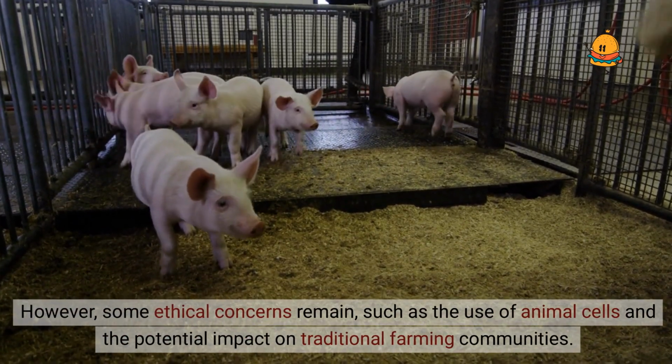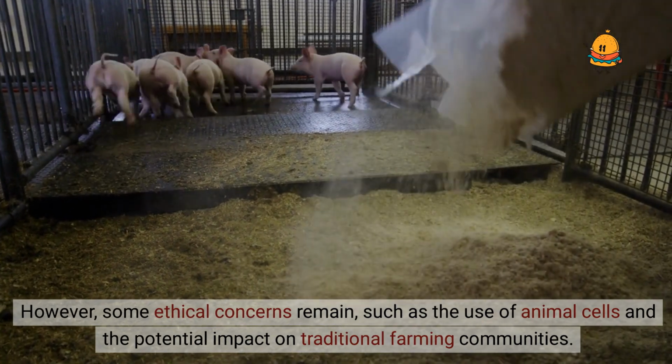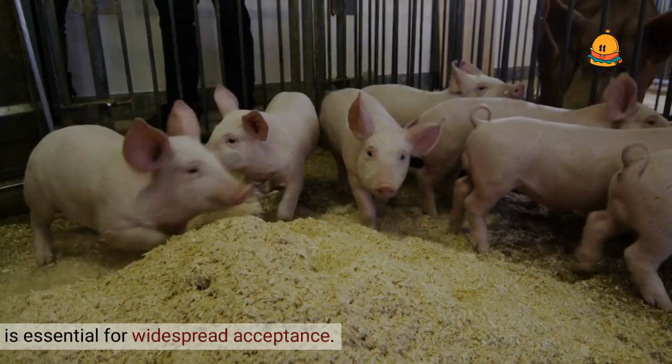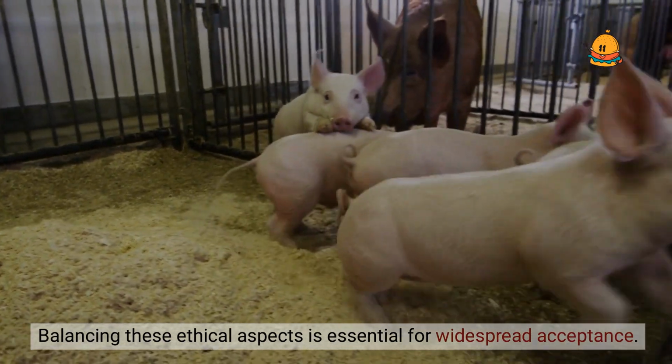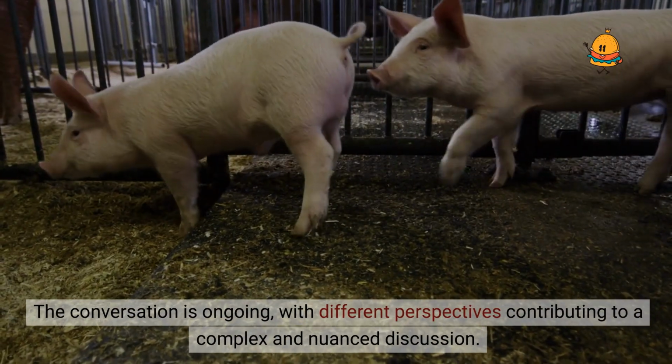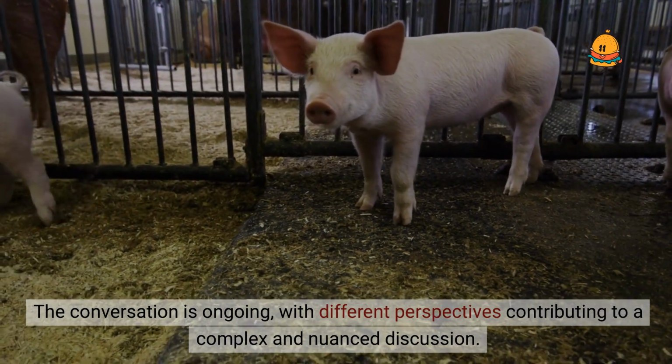However, some ethical concerns remain, such as the use of animal cells and the potential impact on traditional farming communities. Balancing these ethical aspects is essential for widespread acceptance. The conversation is ongoing, with different perspectives contributing to a complex and nuanced discussion.